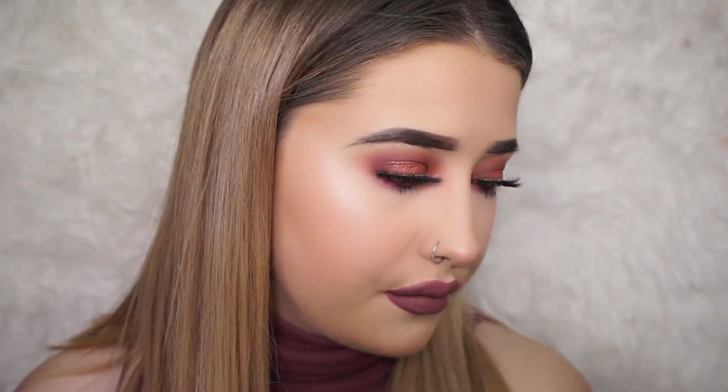So for today's look, I went super vampy and super glam. I wasn't expecting to get this glam, but this is just kind of what happened. Super glowy, super vampy, super fun. So if you want to see how to achieve this beautiful, sexy, vampy Valentine's Day glam, then just keep on watching. Okay, so let's start off with priming the skin and some foundation.